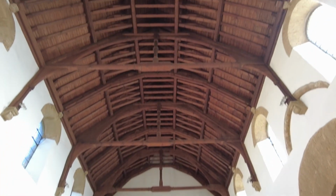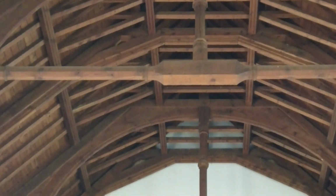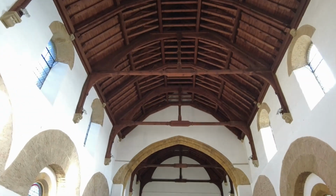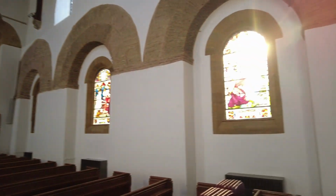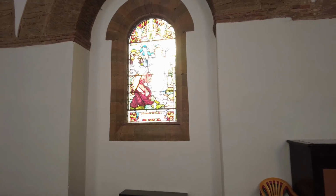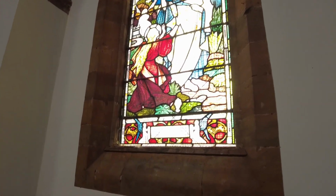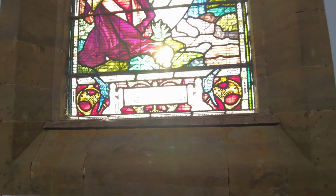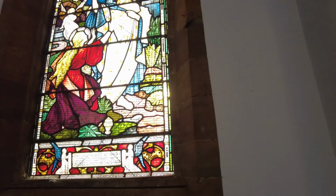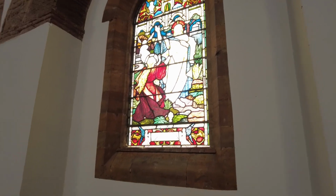Look at that woodwork. Look at those beams. That looks fairly modern, to be fair. I would assume that was probably later restoration. But look at these beautiful stained glass windows. Look at this. And I'm sure it says, to the glory of God and in memory of Isabella J.M. Bevan, 1888. Wow, so that's like the park bench that you see these days, isn't it? But in stained glass, in perpetuity.